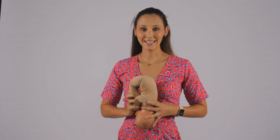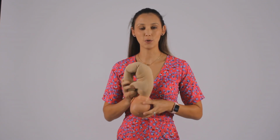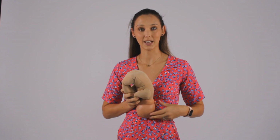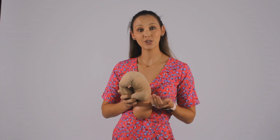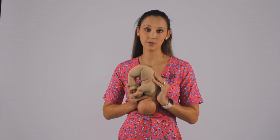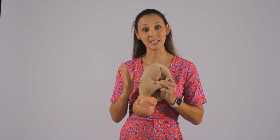So there are different positions that your baby can get into in your pregnancy. Ideally, an optimal position is for your baby to be like this. So the baby's back is towards your left-hand side. And that's because the shape of your uterus is actually much more curved on the left-hand side than on the right-hand side, where your uterus is steeper.